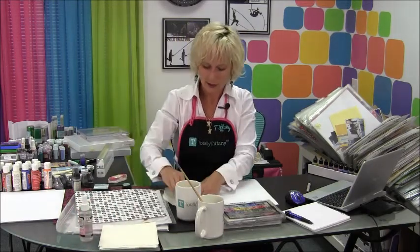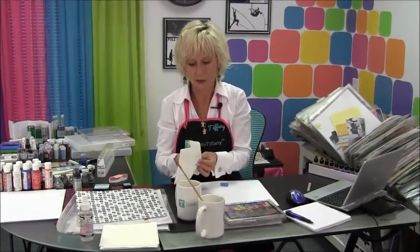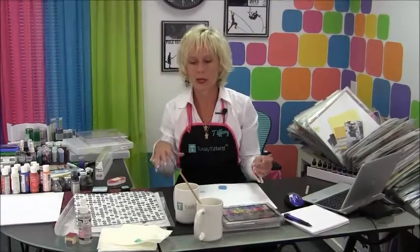Okay, so here's what else I've got. Stamp cleaner and a little paper towel to clean that off, or you might use baby wipes or whatever you've got. But set yourself up for success. Make sure you have all the tools you need so that you can just keep working rather than thinking, oh, I'll do my paints later or I'll do inks later. If you set yourself up so you've got everything, you're good to go.